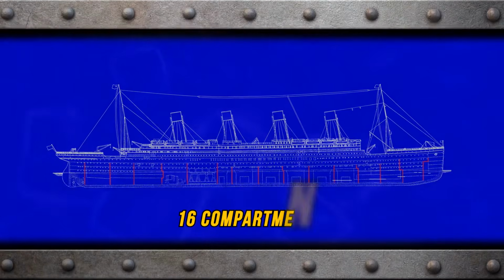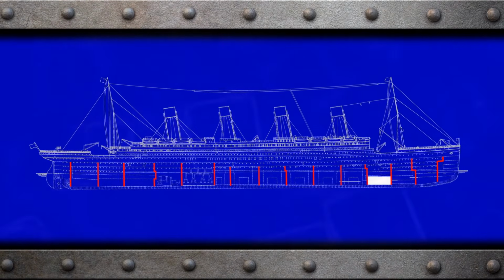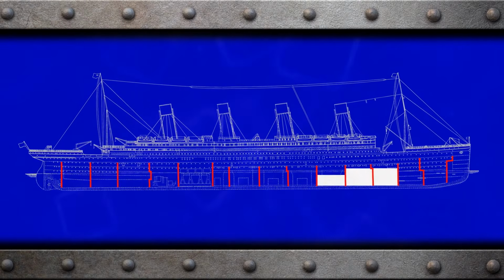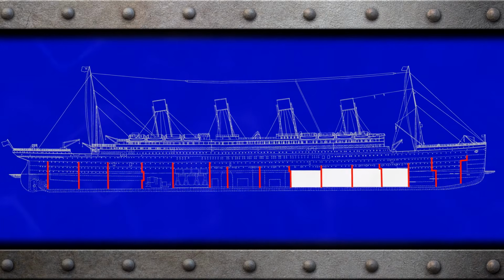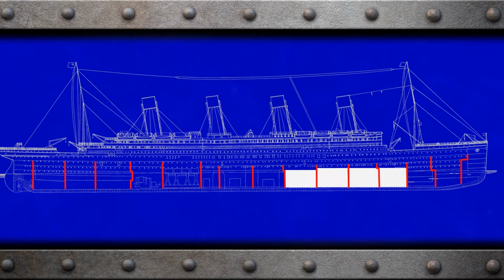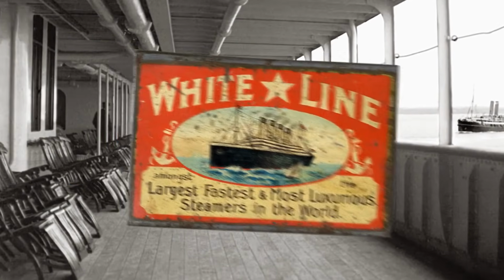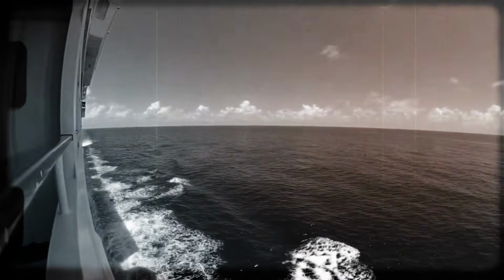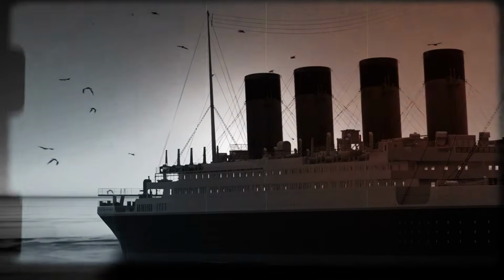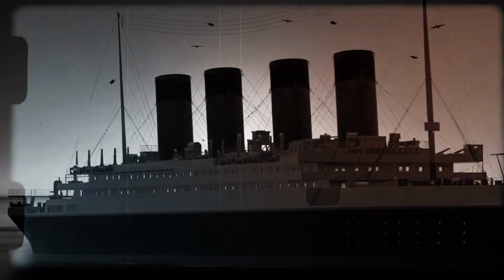Titanic's hull was divided into 16 compartments designed to be watertight. Up to 4 of these compartments could take on water in the event of a breach, with the remaining 12 helping to keep the damaged ship afloat. It was thanks to these compartments that the ship was regarded as unsinkable. Rumor has it that Philip Frank, White Star Line's vice president, even declared, "There is no danger that Titanic will sink. The boat is unsinkable, and nothing but inconvenience will be suffered by the passengers."